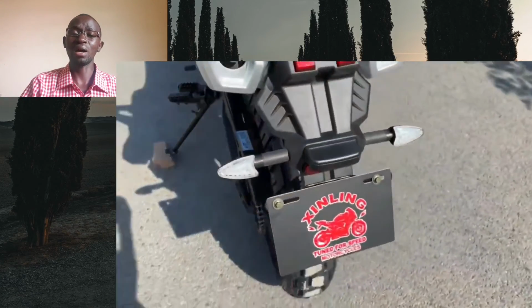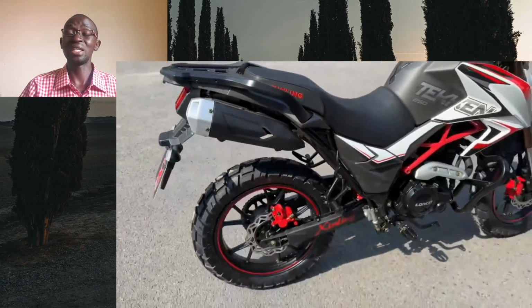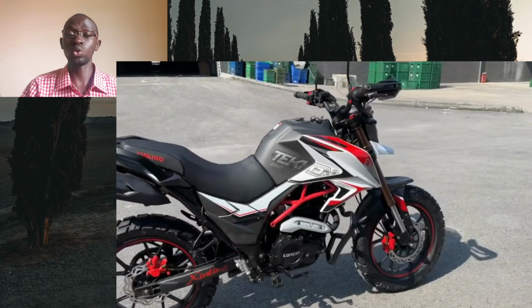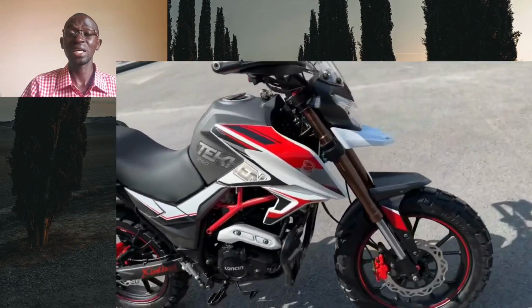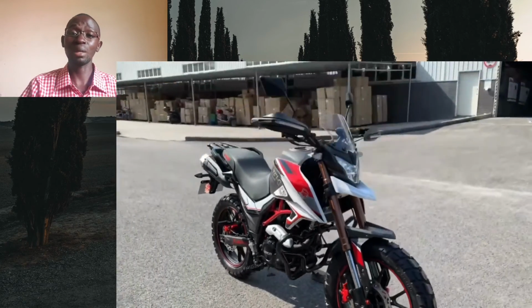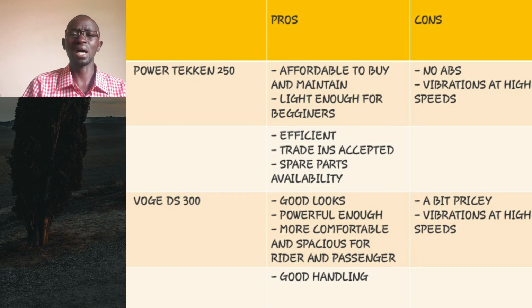Quickly on to their pros. The Power Taken 250 is quite affordable. It's light and friendly to a beginner, so you'll not struggle to maneuver it in a city or maybe a town. Another pro is its efficiency and affordable maintenance. The spare parts are also easily available and well priced. Something else to take note of is that if you have the previous model and you want the updated 2024 version, you can trade in the old model for the new one.